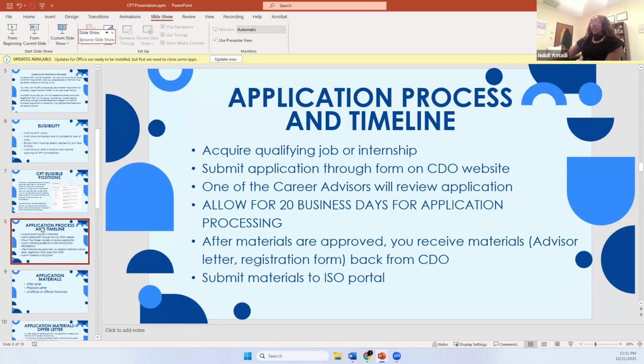So the application process and timeline, again, you're going to acquire your job or internship first. Then you're going to submit your application through a form on the CDO website. And I have slides on that later on in the presentation. Then one of the career advisors will review your applications. If we have any questions about your application or something is missing or unclear, we will reach out to you.